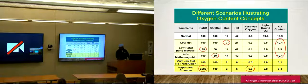So if you drop the hemoglobin to 7, you'll actually end up delivering 10 mLs per deciliter, which will translate to around 500 mLs of oxygen, which is still twice the amount that you need at rest. But if you're under anesthesia, then you need more than 250. So you're actually requiring more, but you still have a big buffer. Other scenarios, like if you have a lung disease and you're not actually able to get enough oxygen tension, if you are running around this number here, then you're still delivering higher than what you need at rest.